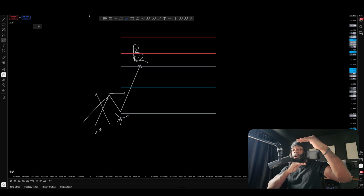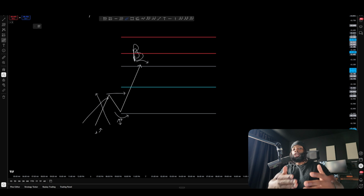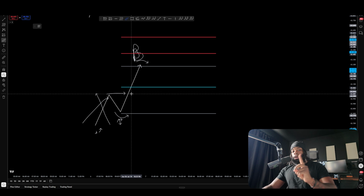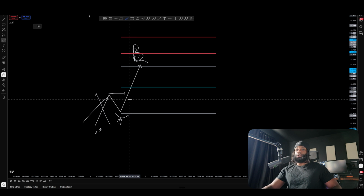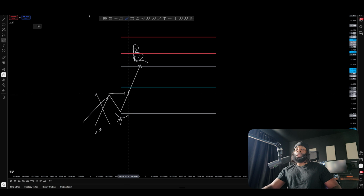If it is a level above it and it did tap that level, then oh well. You have not missed out, and you stuck to your rules because you know how to execute. So what we're going to do is wait on the market to create some type of supply demand here. And then once we get it, we take the setup.